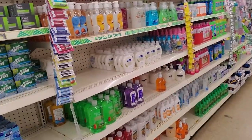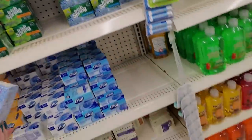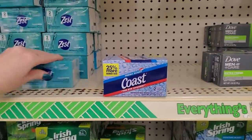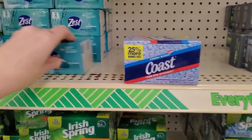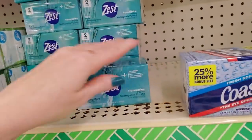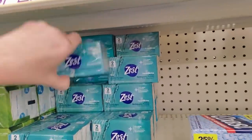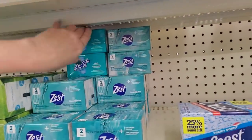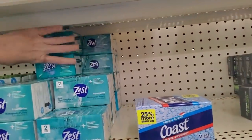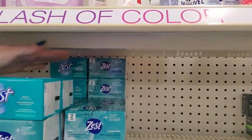We have some liquid soap. It looks like they have a couple new kinds over there. Here's a bar of Coast all by itself. It's the only one, so we'll just put it here where it can live happily. This is aquamarine, but they've changed the packaging. Apparently these are both aquamarine, but they look different. I don't know which ones are newer. We'll put these over here.